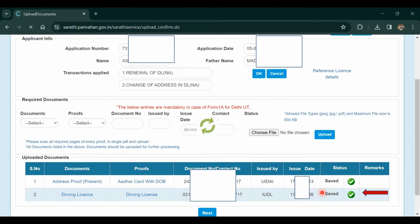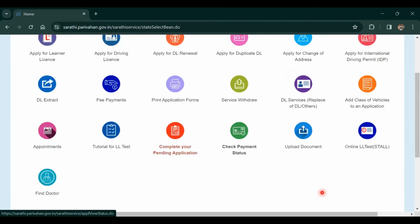You can just click a photo or scan it and upload it here. Now the third document is Form 1A medical. Until you've completed this step, you can take your medical Form 1A to the MBBS doctor and get it signed. And I'll show you when you return.